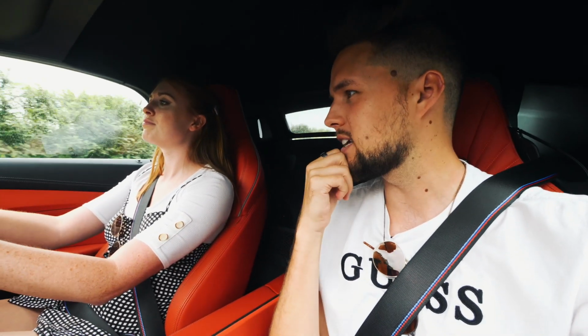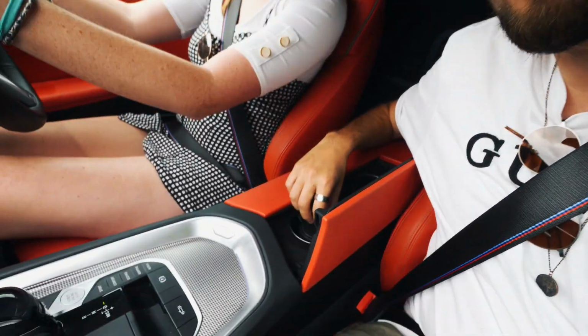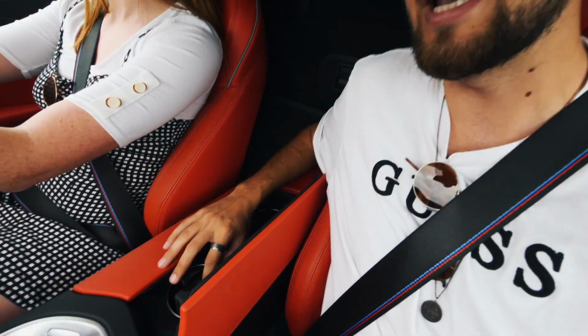But it's got everything. It parks itself, it's got cameras, it's got that real sports car feeling. It's quite a hard ride. The seats are low down, you feel like you're on the floor. The steering wheel's nice and chunky, and the steering's a bit heavier than a normal car. Feels really, really good. It's got a nice armrest, two cup holders in there, or if you're a vlogger, lens holder. Keep all your lenses safe.